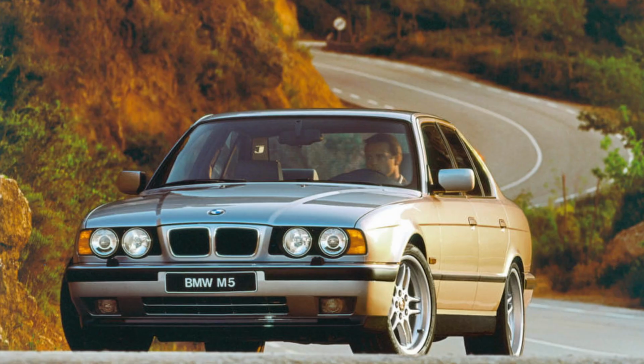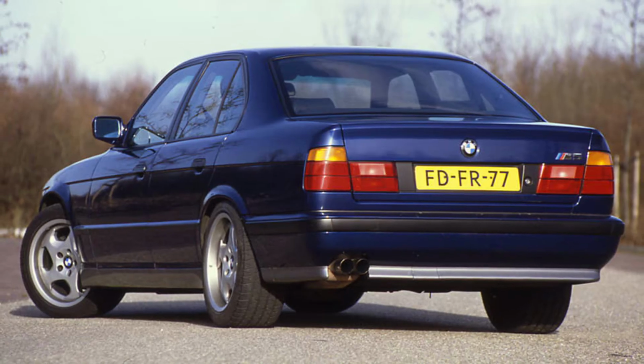So now we're gonna talk about what I think is probably the second best looking BMW of all time, and this is the E34 M5. Now, it was produced from 1988 to 1995, which is a pretty long time when you think about it, especially compared to the other generations that we've seen in this video yet.